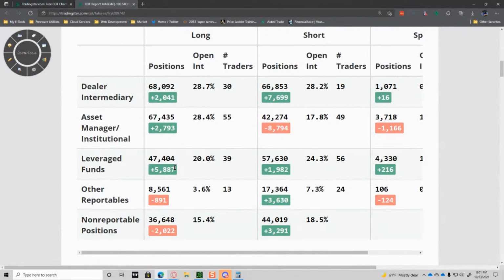So what did they do this week? These guys also went long more than they were, right? They increased their long. They were at 41 something, and now they're at 47.4. And they increased their short. So we would want to subtract this short number from this long number, because when you increase your long and your short at the same time, your long wasn't as increased as it first appears. And look at their net position. They only have 47.4 long, but they have 57.6 short. So net, these guys are yet and still short in the Nasdaq.